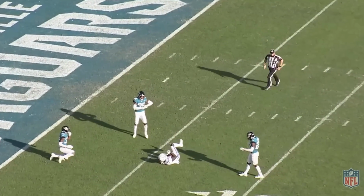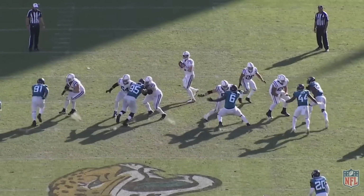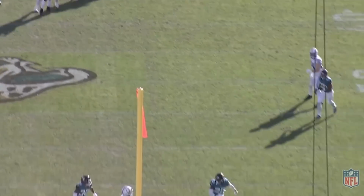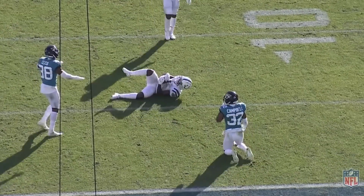Tough. So there were opportunities. Now, I don't think it makes a difference in this game. I don't think you're winning. I don't think Carson Wentz played well enough to win. But he's getting hit, making big plays down the field, fighting at the end of it.